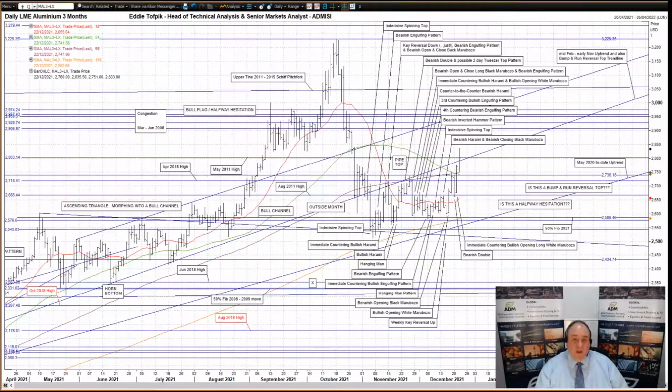The last of the metals is a base metal, and it is LME 3-month aluminium, where we had a weekly key reversal up last week. The initial response this week was negative. However, yesterday we had an immediate countering bullish opening long white Marubozu that punched up not only through the April 2018 high at 27.18, but also the interesting crossover of the rising medium moving average currently at 27.48 and a declining short medium moving average currently at 27.41, closing at a high not seen, well, since late October.